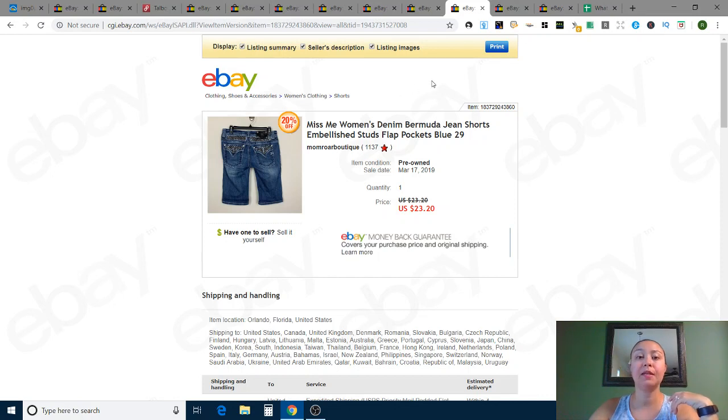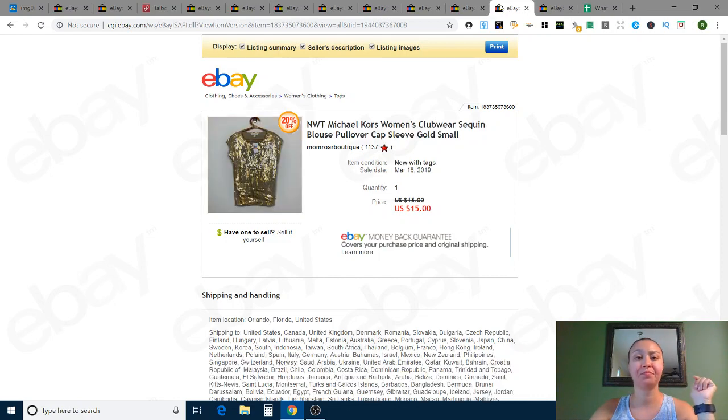So, okay, next up is Miss Me, Bermuda shorts. Obviously all the embellishments, studs, flat pockets, size 29, and that sold for full price. It was on sale though on eBay for $23.20, and that was in 4 days.